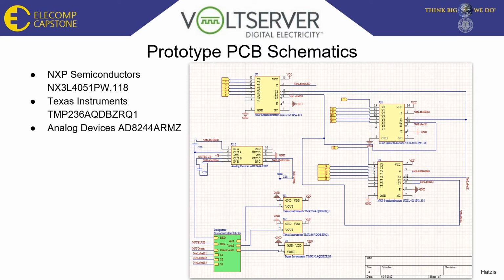In order to amplify the signal and create enough impedance, an op-amp was needed. The op-amp that was decided on was by Analog Devices. The op-amp takes the signals from the multiplexers and sends them into analog inputs on the microcontroller. In order to monitor the temperature on the PCB, 3 temperature sensors, which are designated as U1, U2, and U3, were used. The temperature sensors are also sent into analog inputs on the microcontroller.